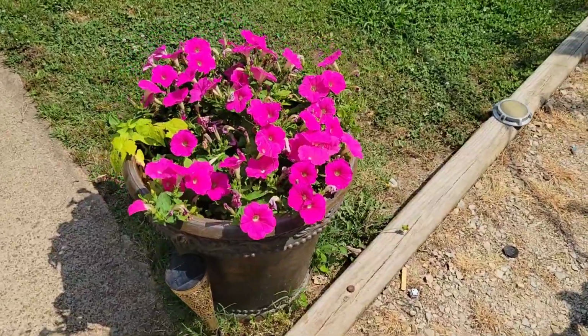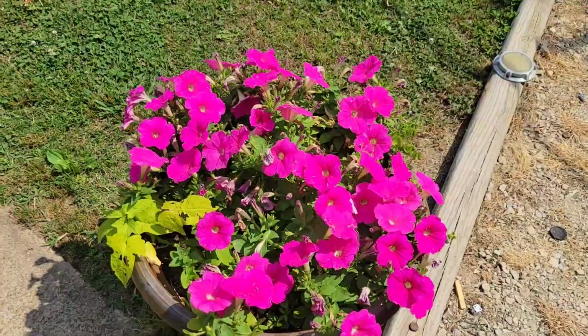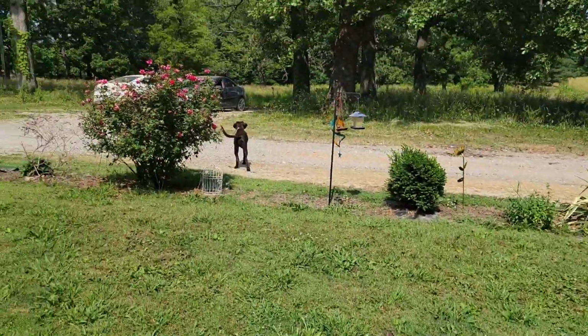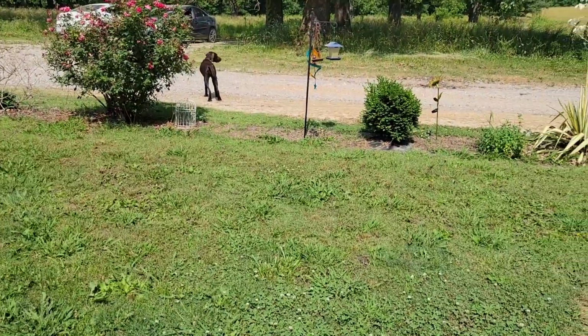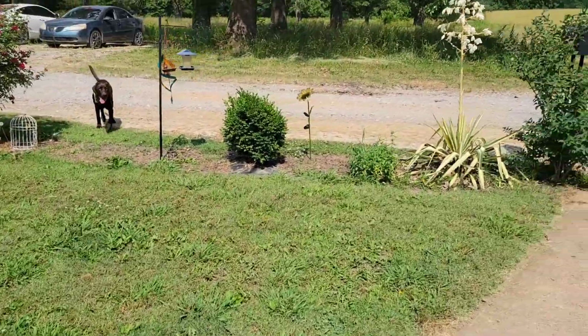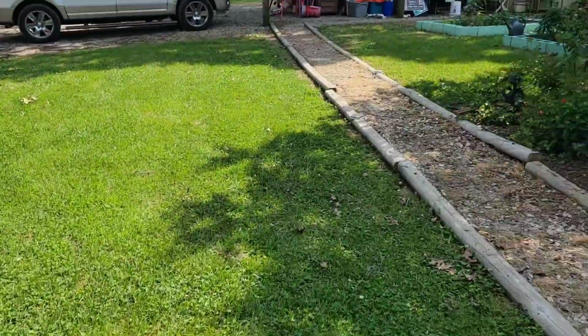Side note, look how stunning these petunias are. The other day when I wasn't filming, I popped in one of the sweet potato vines trying to get Maple, come here, to not run off to go chase her brother because he's running to the store for me. Come here, let's get your toy. Come on. Anyways, what was I saying?